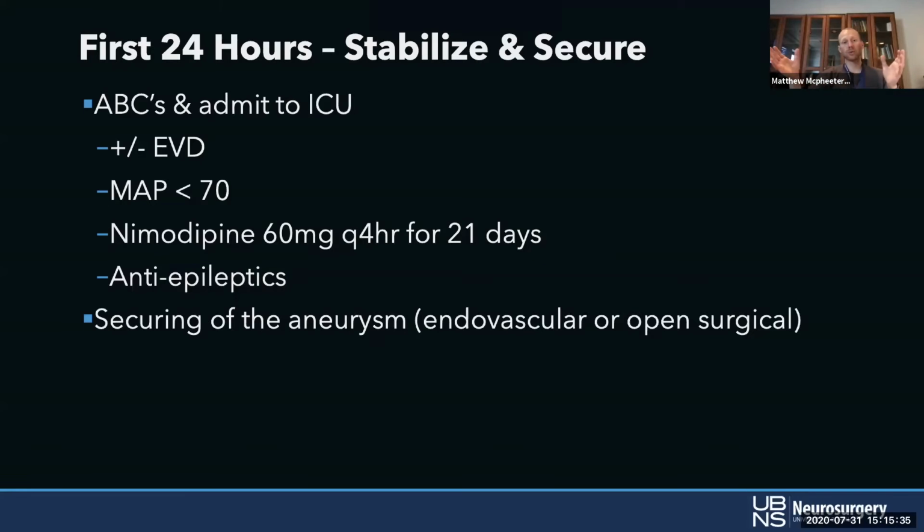And this is true when you're taking exams in medical school and exams in residency and in real life. Never forget your ABCs. It's really easy sometimes in neurosurgery to get focused on the aneurysm and forget everything else that's going on. And I think one of the hallmarks of once you really are starting to come into your own as a neurosurgeon is taking that step back and kind of detaching from the situation, looking at the whole picture and making sure you're doing the right thing for the patient from a global view. And for a lot of these patients, especially the acute ruptures and the severe ones, you can't forget the ABCs.